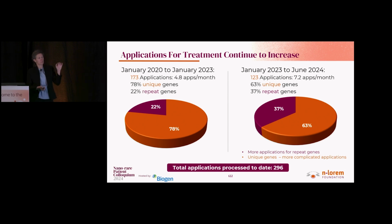And actually, the proportion of unique genes has declined, and we get more repeat genes in our applications, which again is very expected. People have heard that somebody with this mutation in this gene is being treated by n-Lorem, so now they're asking their physician to submit an application. So this is really not surprising. But what we have found is that some of the newer unique genes being submitted seem to be more complicated. And so this makes for more complicated applications, where it just takes a little bit longer for us to go through it to make sure we understand the biology.